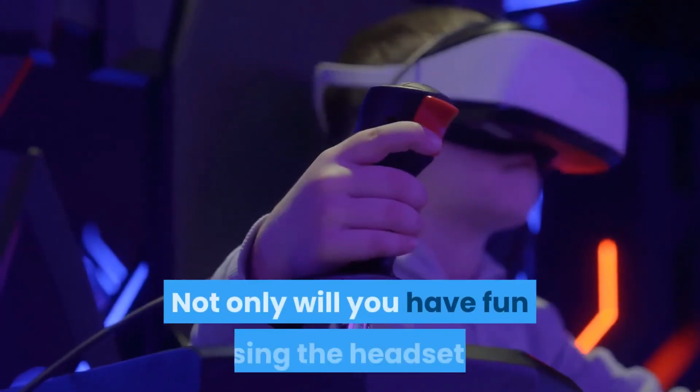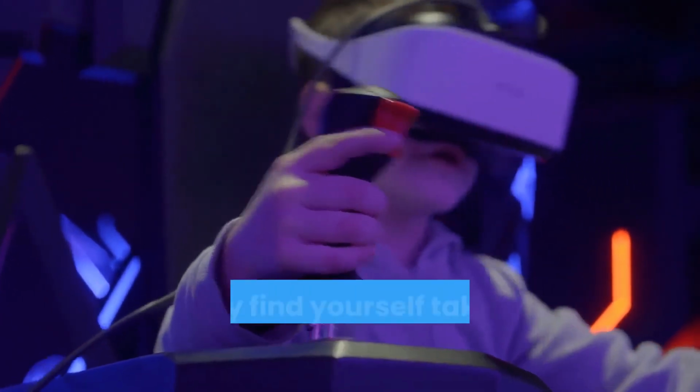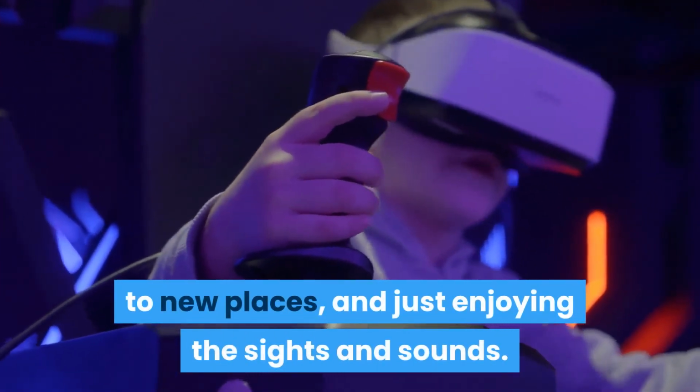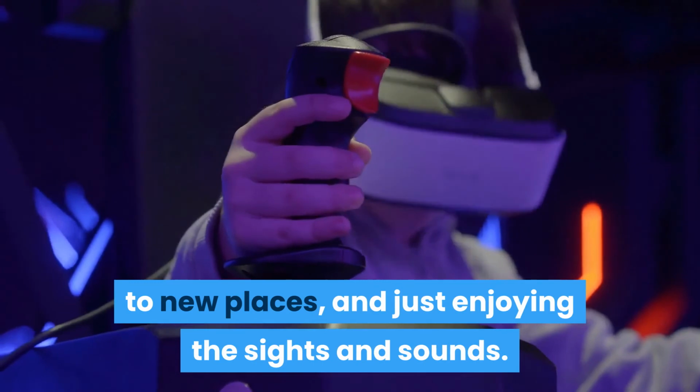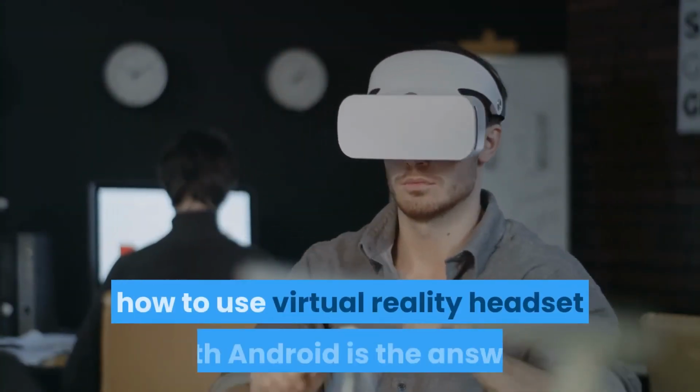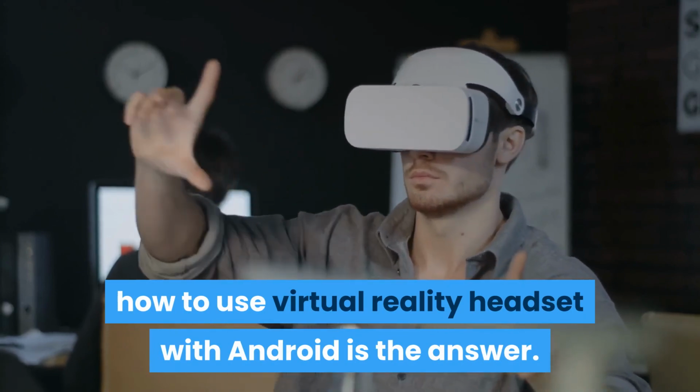Not only will you have fun using the headsets, you may find yourself taking one along with you on trips, to new places, and just enjoying the sights and sounds. When you want to be totally immersed in a new world, knowing how to use a virtual reality headset with Android is the answer.